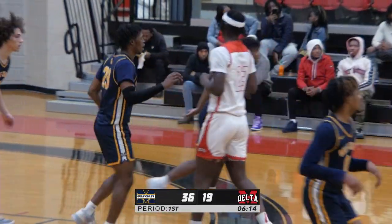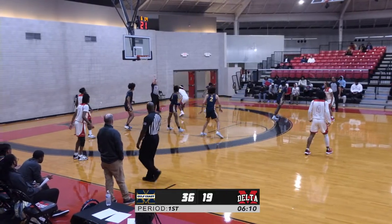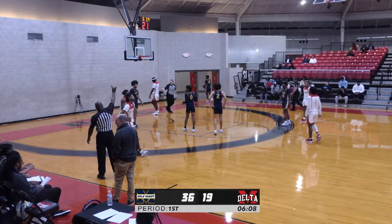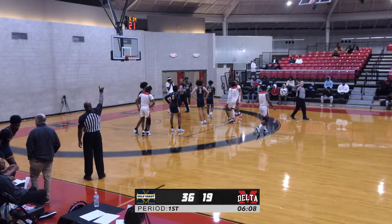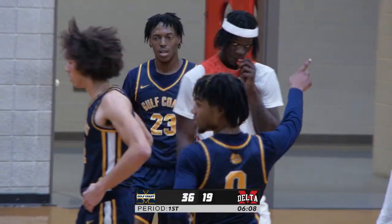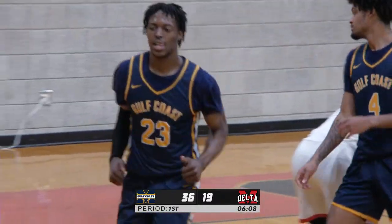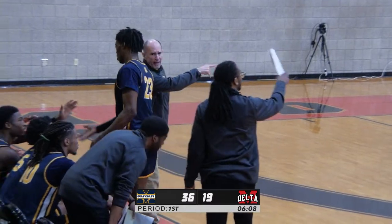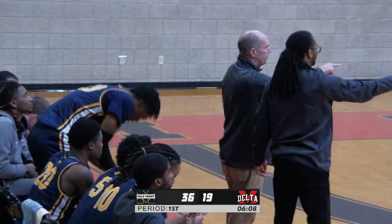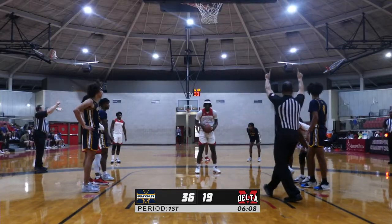Quick trip down the court there for the Bulldogs. Darius Dawson. Going to get the 2 points, and of course he's going to foul. This is who's going to commit the foul on the opposite end of the court. So Dawson going to check out. Number 3, Javion Gordon, going to come in for the Bulldogs.